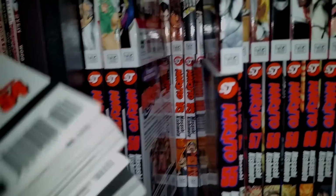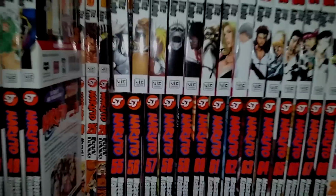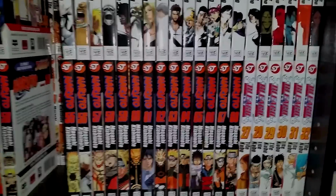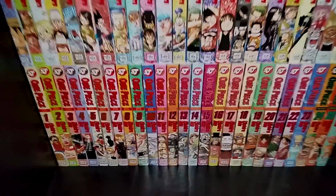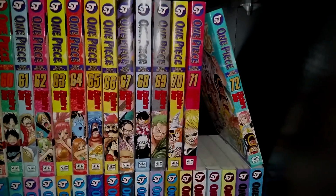Alright, as you can see back there, it's really packed up. It's hard to store both of these series considering they're so long, but I love both these series. They're really great. And then, of course, the big one, One Piece. Of course, we have volumes 1 all the way through 72.